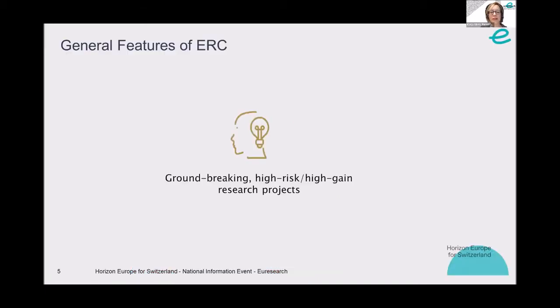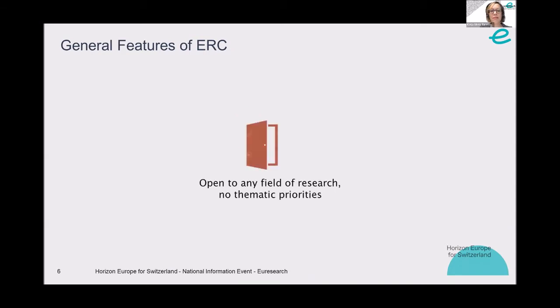But what is the ERC? The ERC funds groundbreaking research projects that are out of the blue, dream projects, but already in a mature shape. The important point here is that it's really pioneering research and not continuation of interesting projects. It's not about low-hanging fruits. The ERC is open to any discipline.